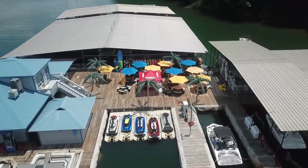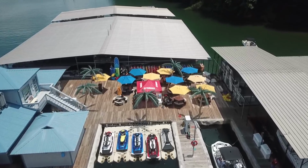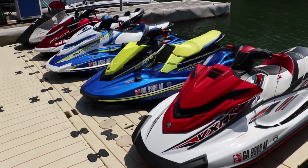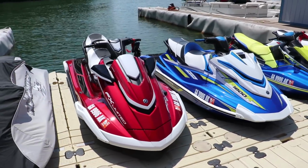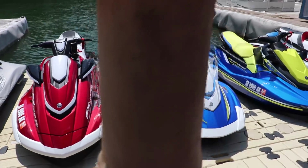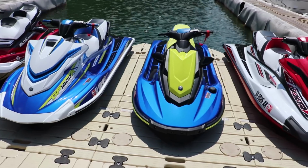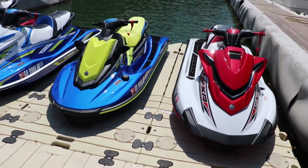For 2019, Yamaha is rolling out the red carpet, not just for one model line, but for their entire lineup. We're looking from the FX to the VX, all the way to the EX line. This is possibly the most robust and most aggressive lineup of watercraft that we've ever seen from Yamaha, especially in recent years.